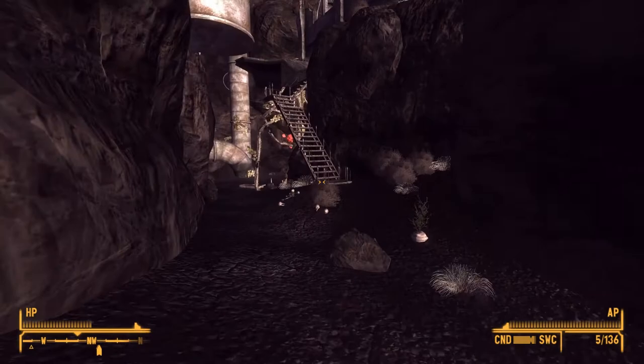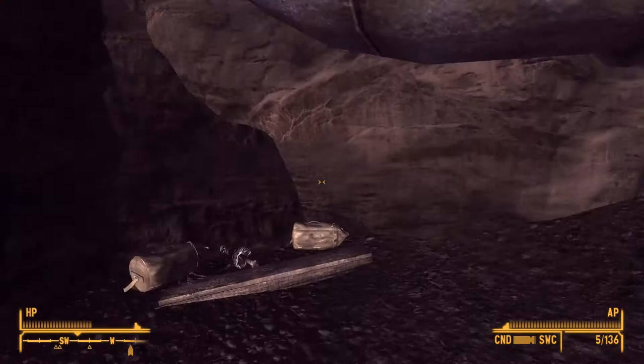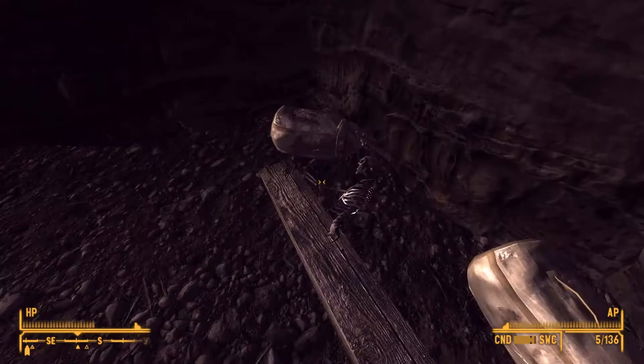Well, holy shit, what is going on here? Oh, man. A Xander root. And a person with no ass. And you know what that means. Where there are assless people, there are ass eaters. And ass eaters are Night Stalkers. Cat eye, fission batteries, flamer fuel steady, all good shit. And another person without an ass.